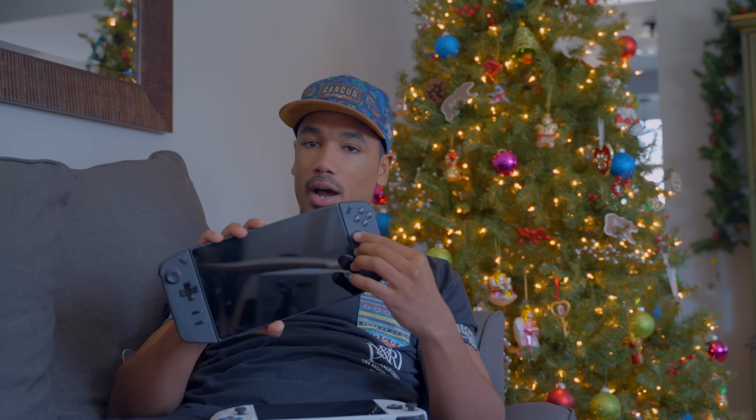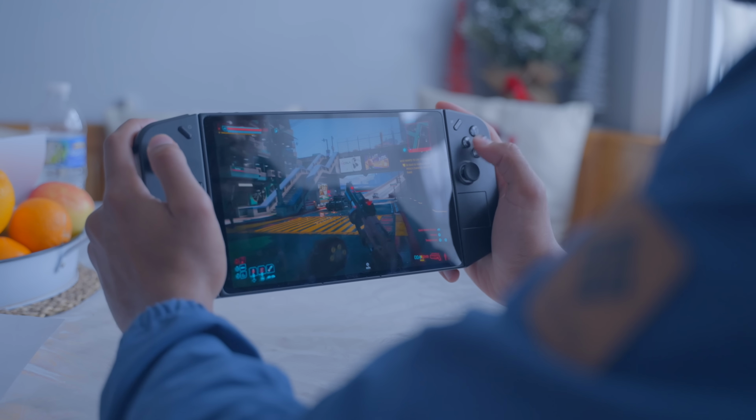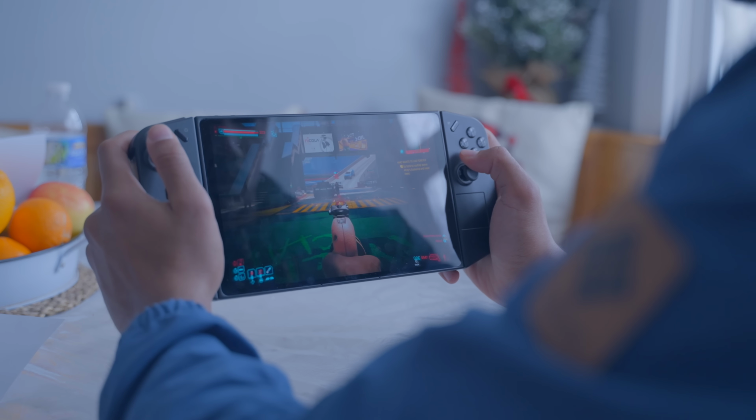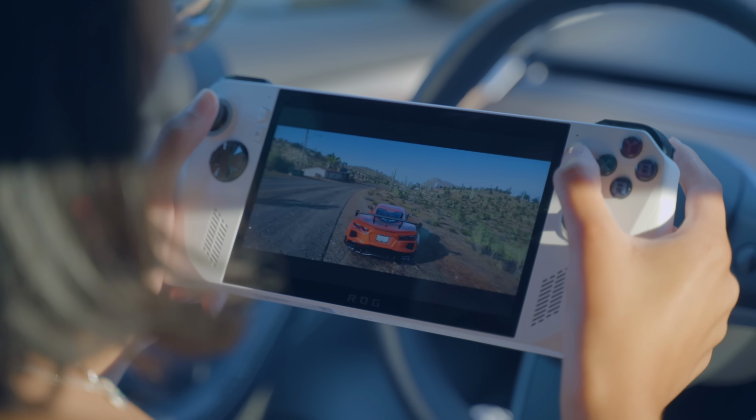Something really important to note though is that the thumbsticks on the Legion Go, I honestly find to be and feel much better than on the ROG Ally. They're just tighter, and I notice when I'm playing FPS games or when I'm moving around on different maps or driving, they just feel better. Whereas on my ROG Ally, the thumbsticks feel a little bit looser, not as tight.